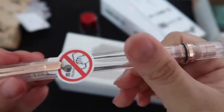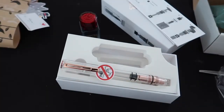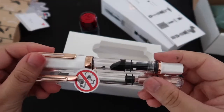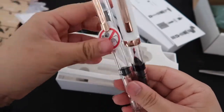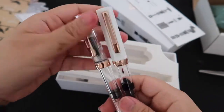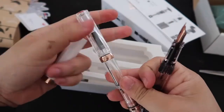Okay, so I've got my white rose gold TWSBI here. And the main thing that's popping out to me is that the inside barrels are different. Yeah. Oh my goodness, they look so good together. Isn't that just sexy? Okay, so if I open it, it's also rose gold like that.